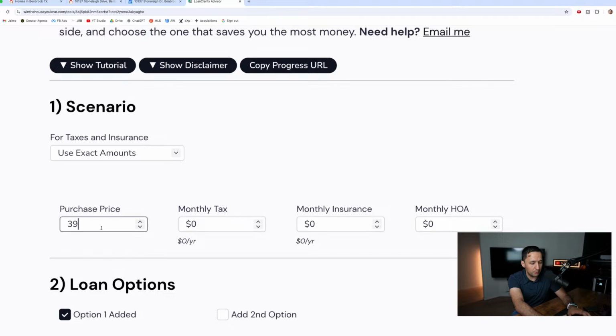So we're going to say that we're going to buy this property in Benbrook, Texas. Again, we're talking all about Benbrook right now. We're finding that perfect house, and this happens to be the perfect house for us. So we're going to go through and we're going to purchase it. So this house is $390,000. That's what we're going to offer. Since there's no HOA, we're not going to calculate that into the cost of this home. So we're going to put $0.